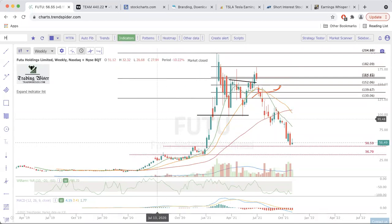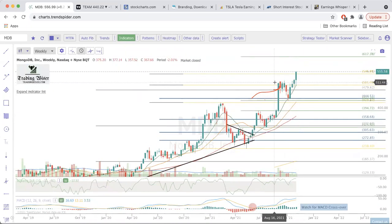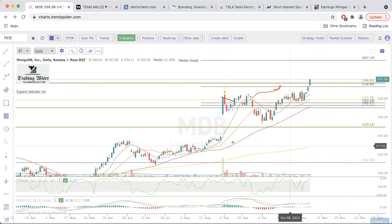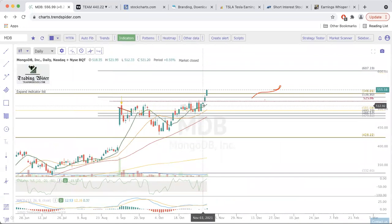Okay. There was MongoDB, a very strong stock, broke out on weekly on volume. So there's no back test on this on weekly. Watch above 557, it's heading to the 600s. On daily, look at this. This is what I look at in most stocks. You have a breakout of all-time highs at 525. It tested once, twice, three times, four times, failed, and then it broke.